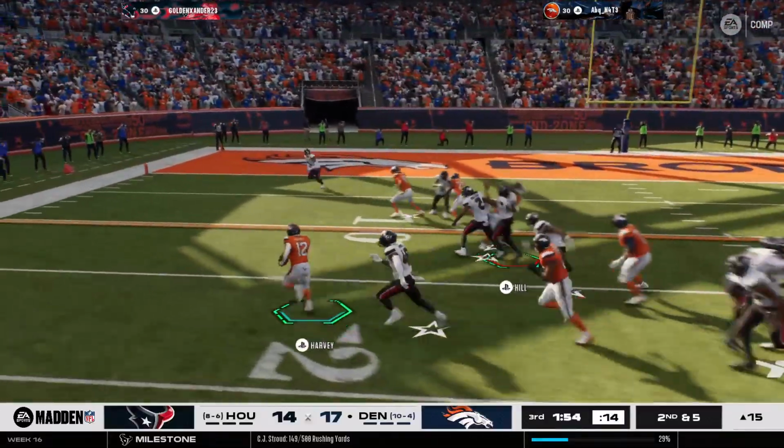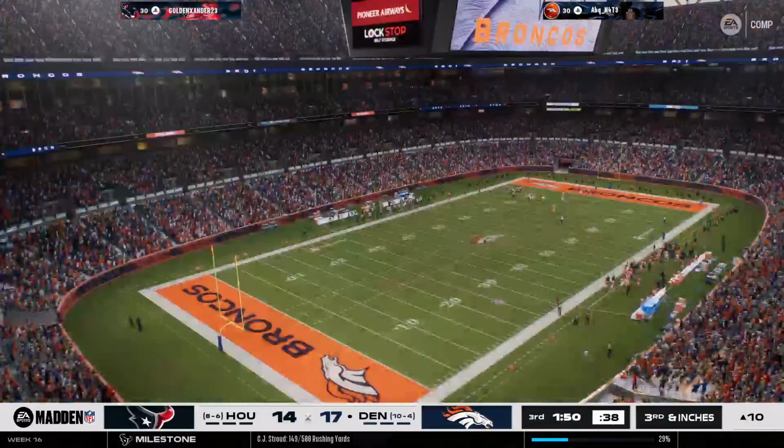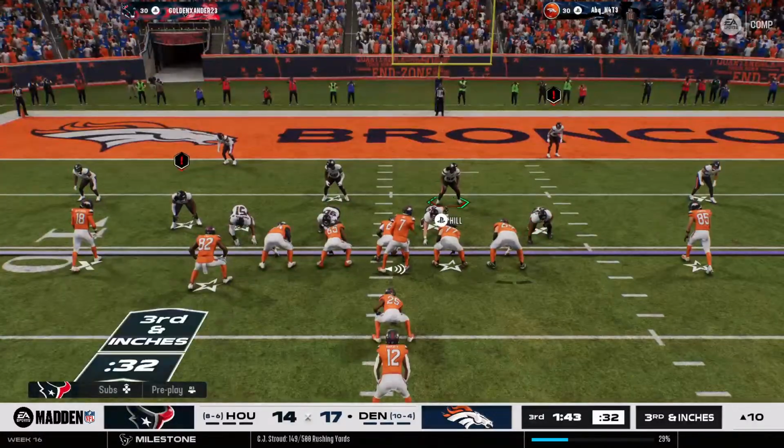Second down, give to Harvey. He's close, but he is stopped before he can get to that 1st down. Picks up 4. Offense up to the line fast. Brings up 3rd down.